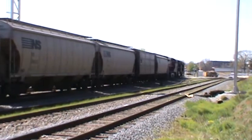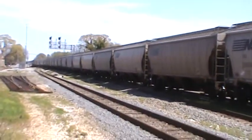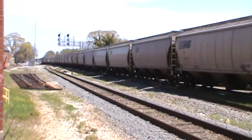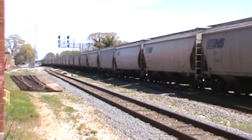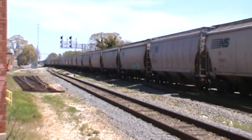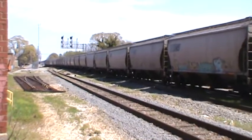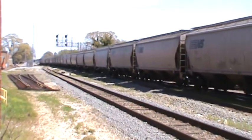Probably be pulling somewhat easy coming out of the yard. Catch your fair share of grain trains up and around here, at least I have. 50B, 52W, 51X, caught a bunch of them.